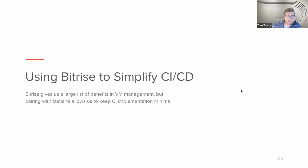Why we use Bitrise: it gives us a large list of benefits in managing virtual machines. And pairing it with Fastlane allows us to keep our CI implementation minimal. If we decide we want to bring it in-house or change providers in the future, with Fastlane it will be pretty simple from that point of view. But for right now, as far as how many builds we're doing, managing those builds, possibly across different versions of Xcode when new versions come out, Bitrise makes that a lot simpler for us.